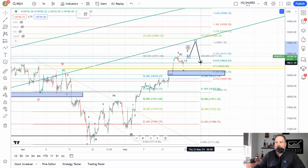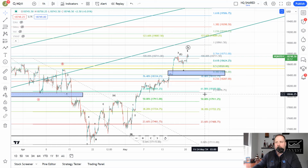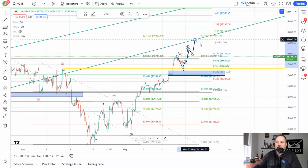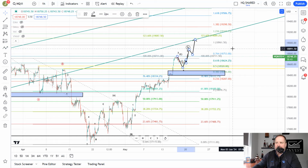Once we get that push, we would look for a move down in 5 waves to tell us that we are starting to have that C wave turn over and come down to the downside. It does look like wave 4 is done on the NASDAQ since they did push to a new high today, and we'd be looking at their 1, 2, 3, 4, 5 here up into that 18,950 to 19,000 area.